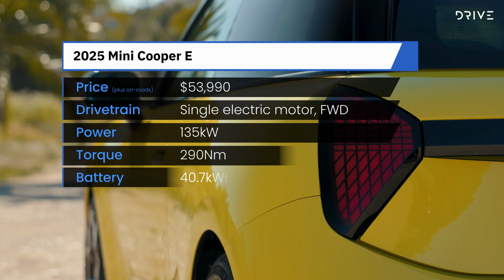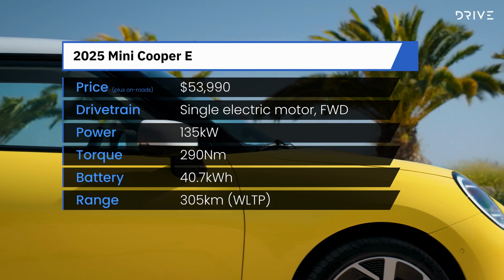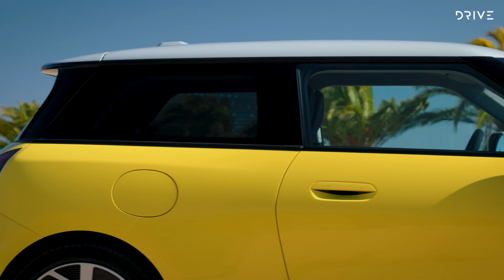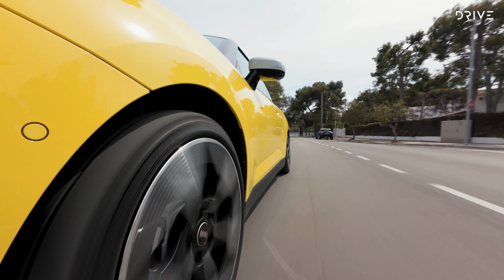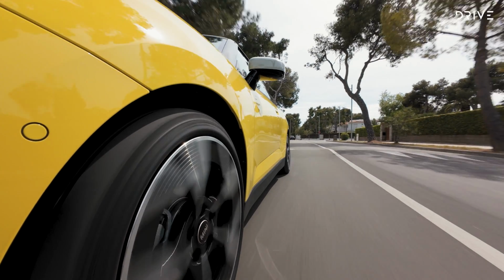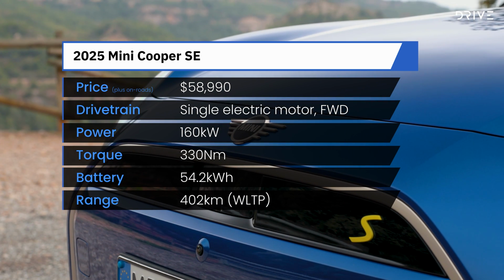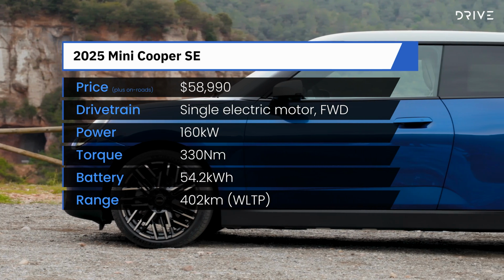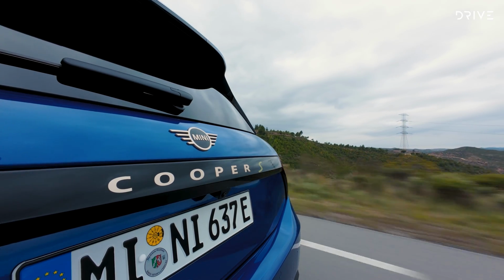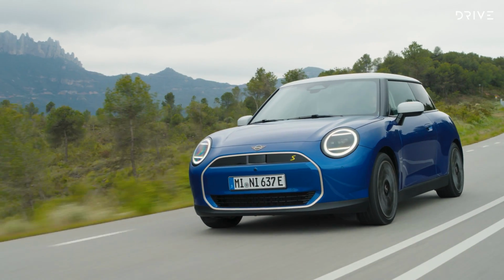The entry-level Cooper E uses a 135 kilowatt, 290 Newton-metre electric motor and 40.7 kilowatt-hour battery for a 0 to 100 km/h time of a claimed 7.3 seconds and 305 kilometres WLTP driving range. The Cooper SE steps up to a 160 kilowatt, 330 Newton-metre front electric motor and 54.2 kilowatt-hour battery for a 0 to 100 km/h time in a claimed 6.7 seconds and a claimed WLTP range of 402 kilometres.